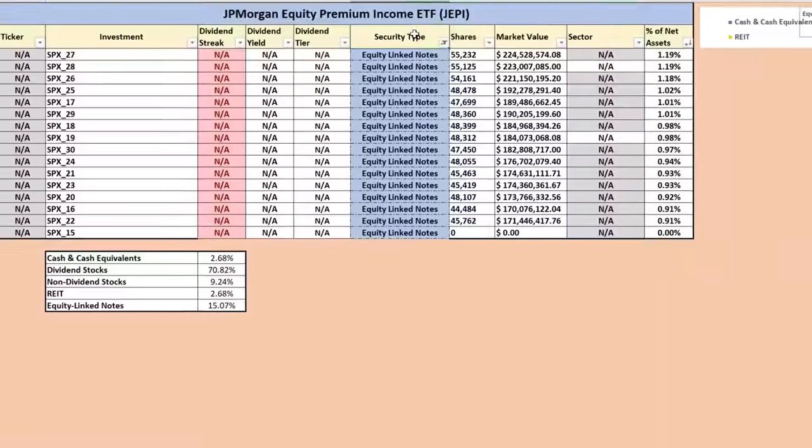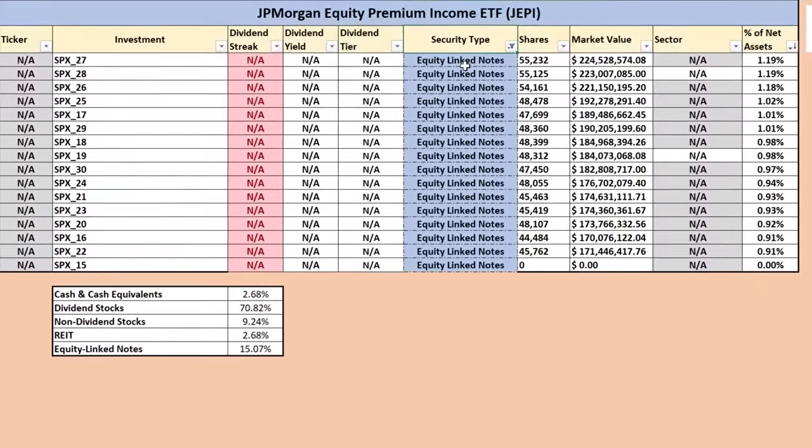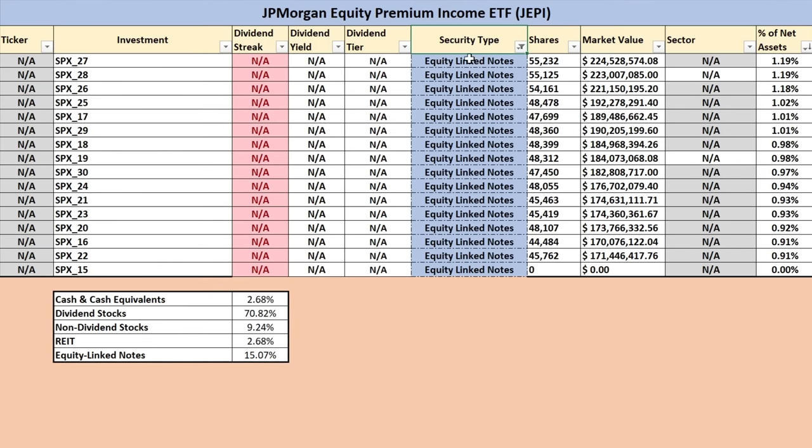And again, one last thing to note here, we've got these equity-linked notes, which again make up 15% of the portfolio. We don't know what's inside them. We don't know exactly how it's structured. We just know that this is the type of product investment that they utilize to get their covered call income.